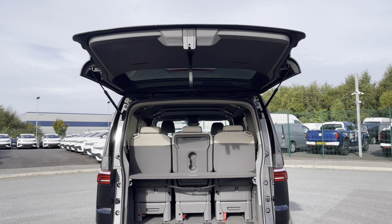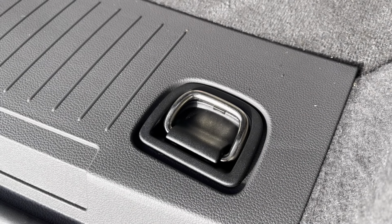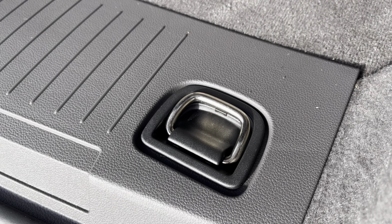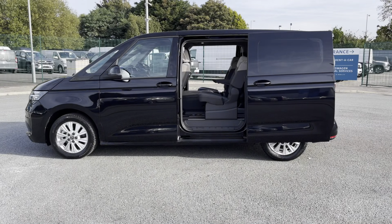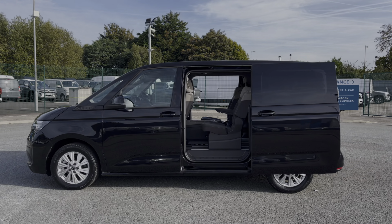And opening up the tailgate will reveal a very spacious load area, and this comes complete with lashing rings for load restraints. You'll also benefit from sliding panel doors on either side of the vehicle, providing easy access to the back seats.